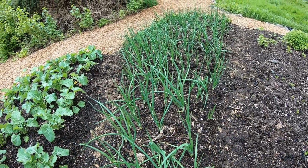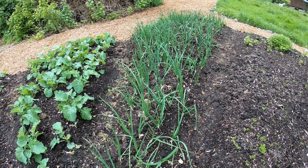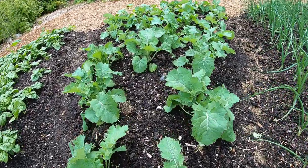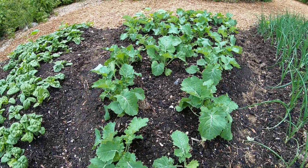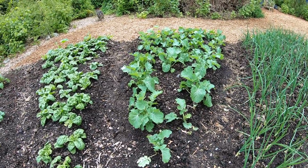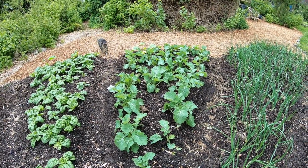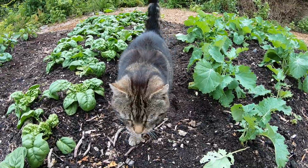I know that's way too many, but we're going to be harvesting half of them as we go, just to use as scallions. This is actually Siberian kale, which is really fast growing. It's amazing, and it tastes really good too. It's the same thing as red Russian kale, but it doesn't have the red veins, I guess, but it grows so quickly. This was only planted about 2 weeks ago as tiny little bitty seedlings. And here's Sheldon, the protector of the garden.